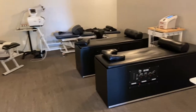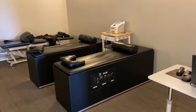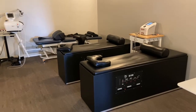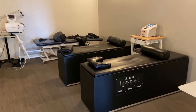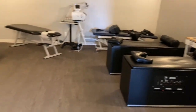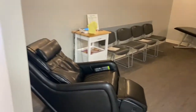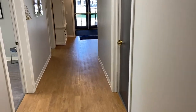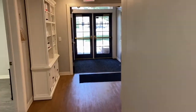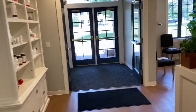Because most of the time in this room, guys, you're just relaxing. We have various treatments or therapies in this room that are designed to speed up your recovery process. Most of the time, they're pretty passive, so you get to relax in a massage chair or on the roller tables. It's usually a great experience. So we'll go back up front here and check out our little supplement display.